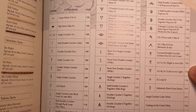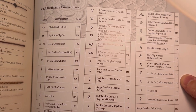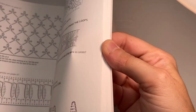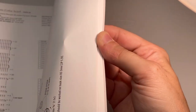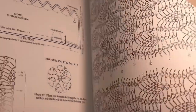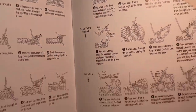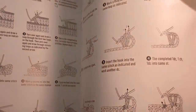And then here is your Stitch Dictionary Crochet Basics. And there's more stuff back here. Stuff that they didn't have space for. That is an intimidating pattern. And then there's a page on crochet basics. Or if you just didn't remember how to do a certain stitch, they have everything up to more complicated stuff back here.